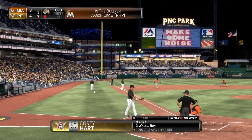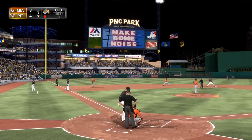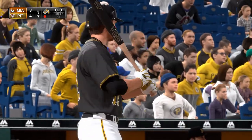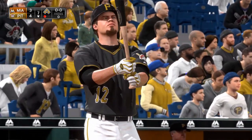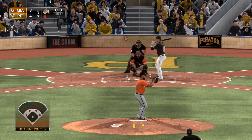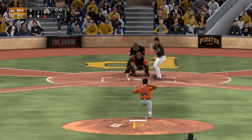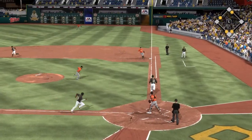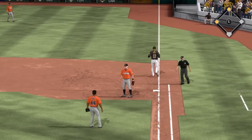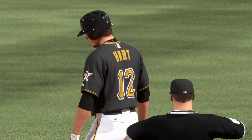Corey Hart will be the first to meet him here, and he'll do so in an enviable situation indeed. Bases loaded and only one out now. Clear the bases. And here's the first pitch. And now everybody's running. And they roll the dice with the squeeze, and he gets it down. And a big RBI there as the run scores to make this a two-run game now.